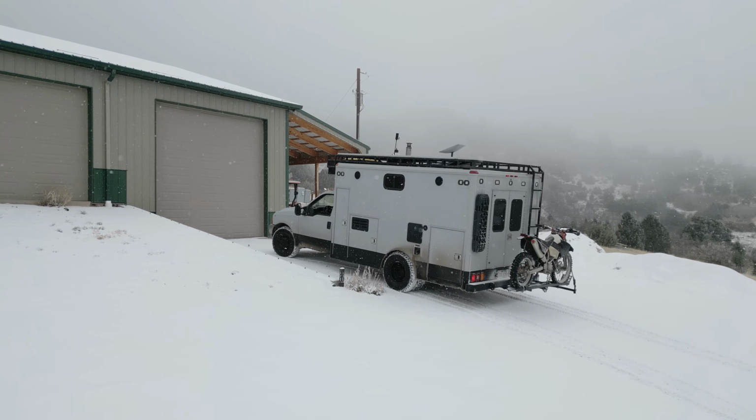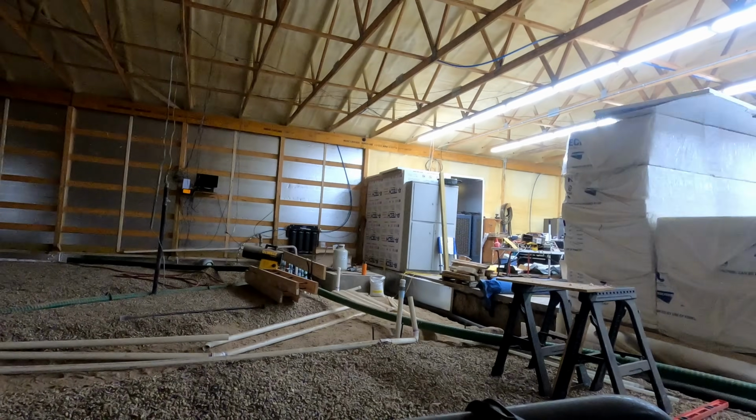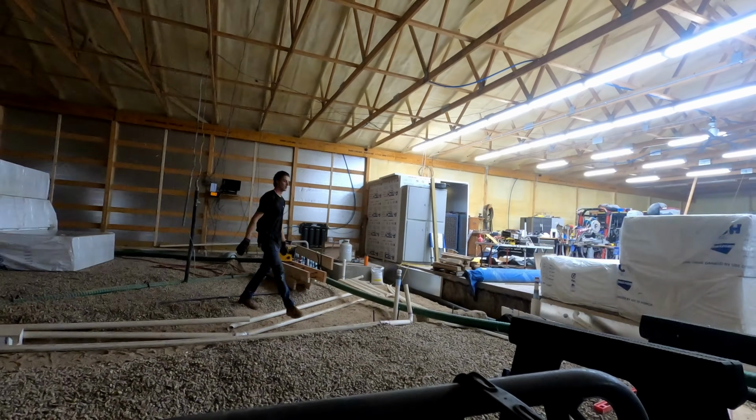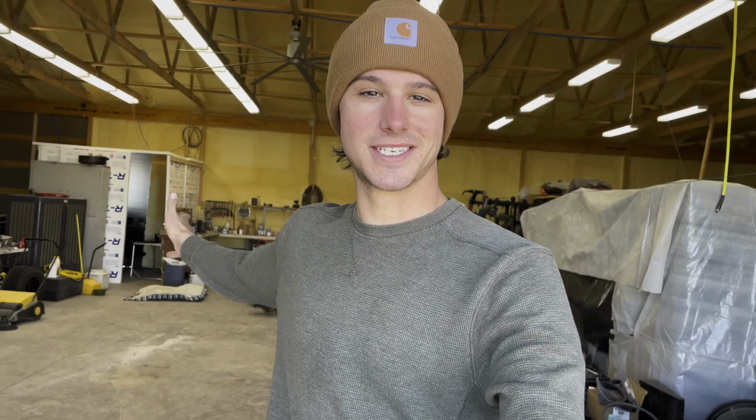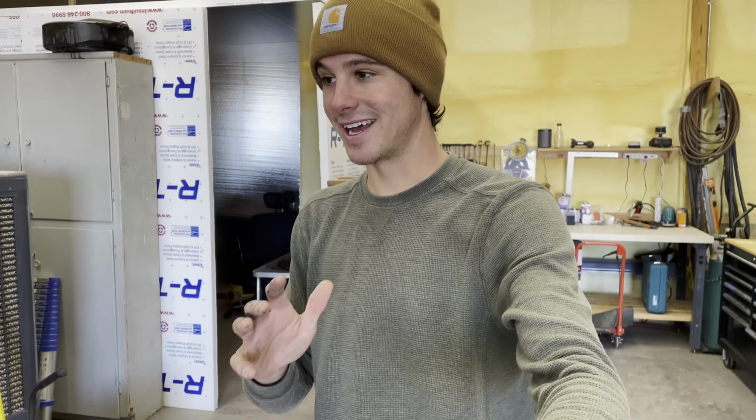This right here is where we're gonna be taking on the next rig build, as well as finishing my current ambulance and doing a 4-wheel drive conversion on that truck. So I still need to move in here and get everything organized, but this is where I'm gonna be for at least the next 6 months. And you guys are really gonna like this. This shop doesn't have any heat and, well, I'm in Colorado, so it's gonna be cold.